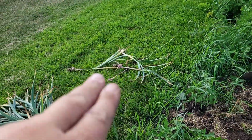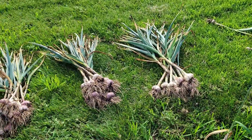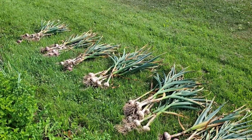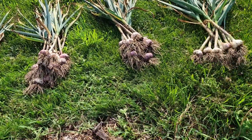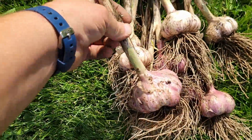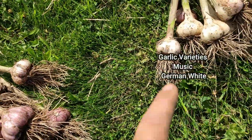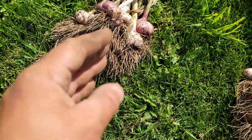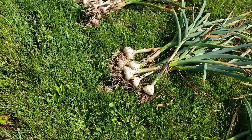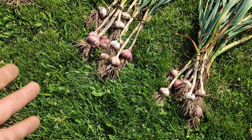Those are just kind of weird, kind of split open, but they'll still be edible. But these are the ones I'm gonna tie so I can store them. I'm super impressed with these purple ones. I can't remember what they're called, I'll have to look it up. The white ones and the purple ones are the first year I've grown them, and they're huge. I love them. And then the smaller purple ones over here are Creole, which were from last year's seed.